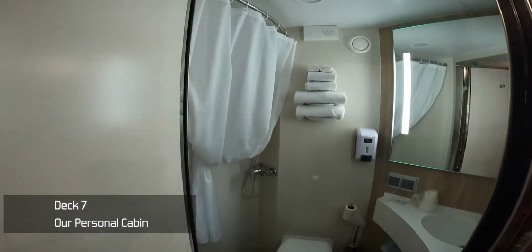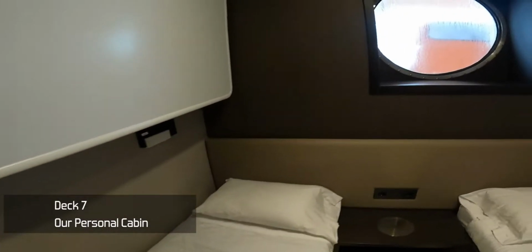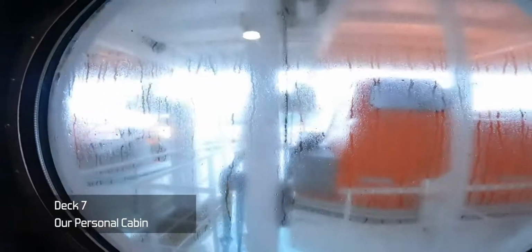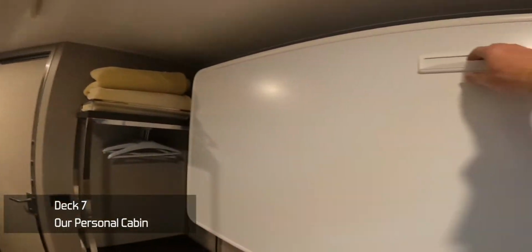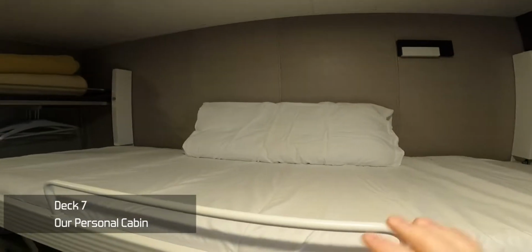Totally fine. Shower and a toilet, right? Sure. Go to that side deck. Got some bunk beds.